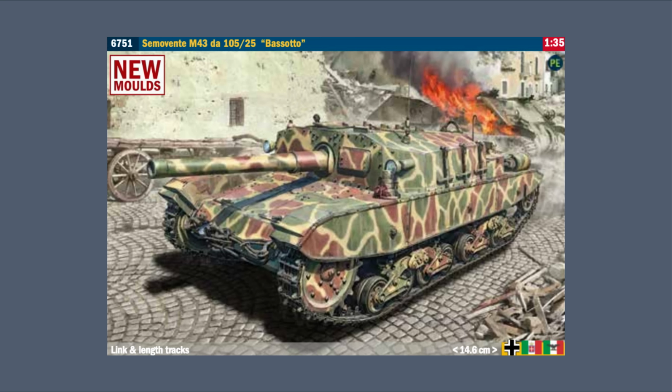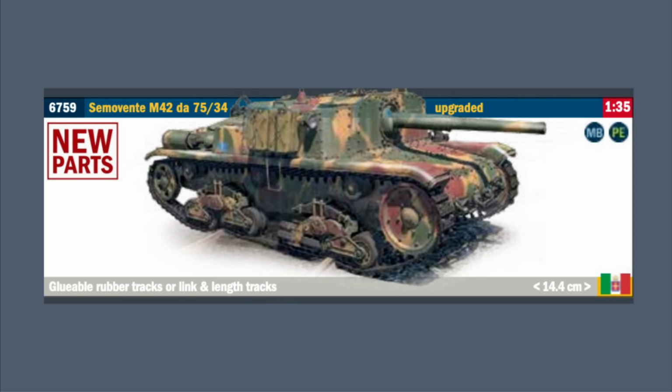In armoured vehicles at 1/35 scale, there is a new mould kit of the Semoventi M43 Bassotto with a 105mm 25 caliber gun. This comes with photo-etched parts and Lincoln length tracks. There's also a new parts reissue of the Semoventi M42 with the 75mm 34 caliber gun. This has a choice of either Lincoln length or global neoprene tracks.